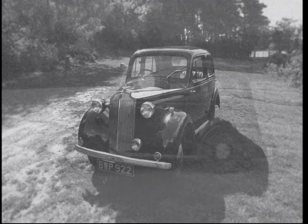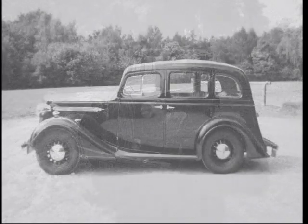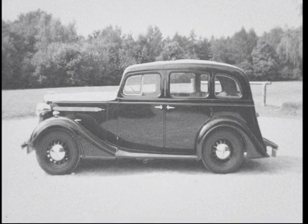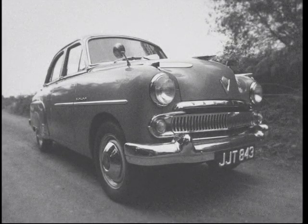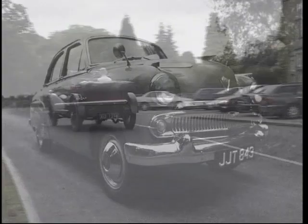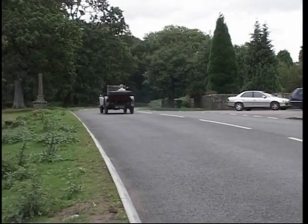Sadly, our time looking at these much-loved and treasured Vauxhalls is drawing to a close, and having spanned much of the 20th century with models featured, we'll conclude by bringing the Vauxhall story up to date.